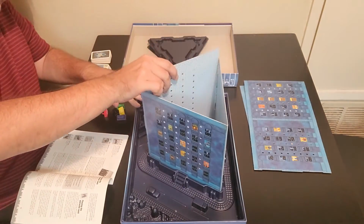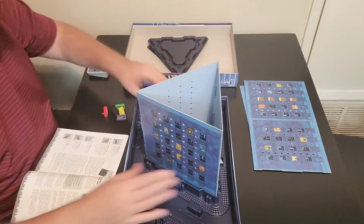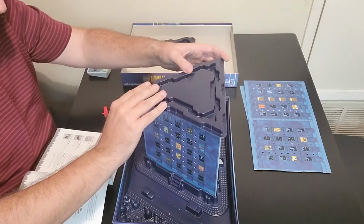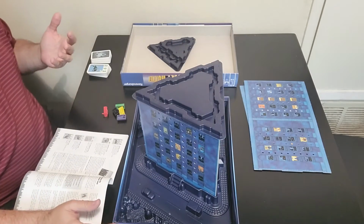So we're going to put this like this, and then they're going to be just like that. They're going to form a triangle. Then you're going to get the biggest base and put that on top like so. It should slide right in there. Boom, there we go, just like that. Now we've got the bottom ledge done.